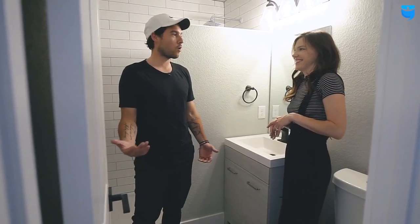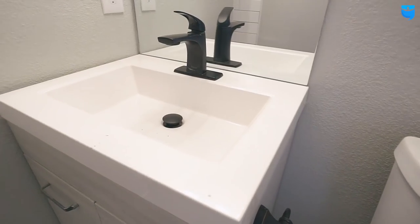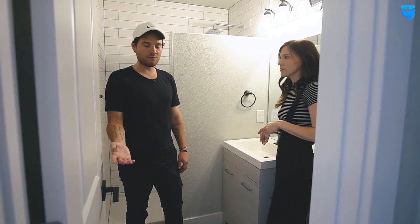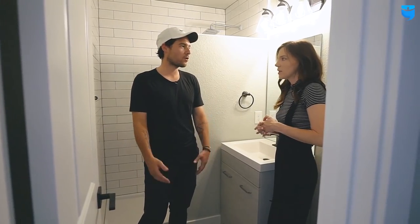Okay. And in this neighborhood, we want to do black. Yeah, black matches. So we try and have all the fixtures match each other. And so we went black and went with a two-panel door. The two-panel door is maybe $50 more, but again, gives it that higher-end industrial aesthetic, which is what we were going for in this neighborhood.